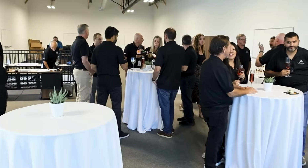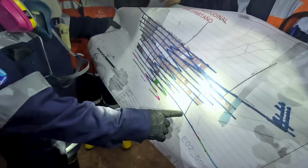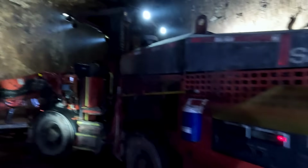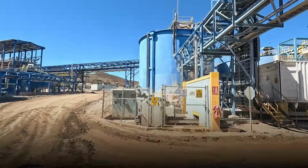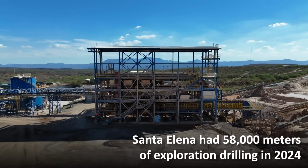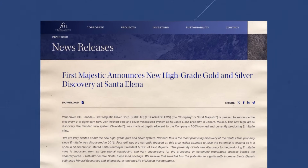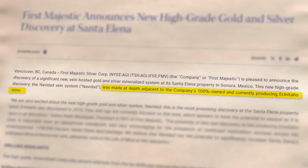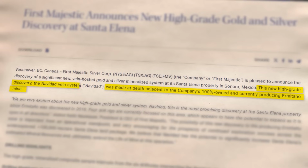To start, there's the investors that you have to keep satisfied. In mining, this means that continuous exploration needs to occur in an effort to replenish reserves every year, meaning that whatever you take out of the ground, you hope to find additional mineral to replace it with. For First Majestic and their Santa Elena district, this meant a drill program with 58,000 meters and multiple drill rigs in 2024 to try to find further mineralization. This strategy has worked for them in the past. It's what led to the discovery of Ermitaño back in 2016 and the recently announced Navidad gold and silver discovery, which is near to Ermitaño.